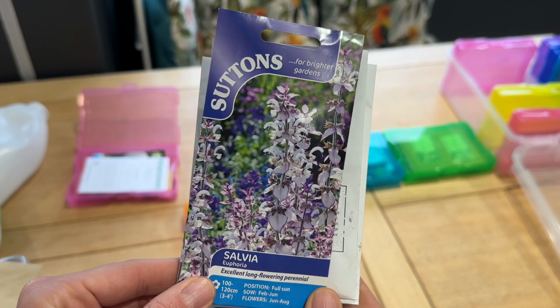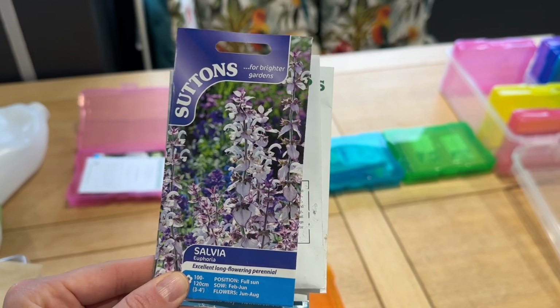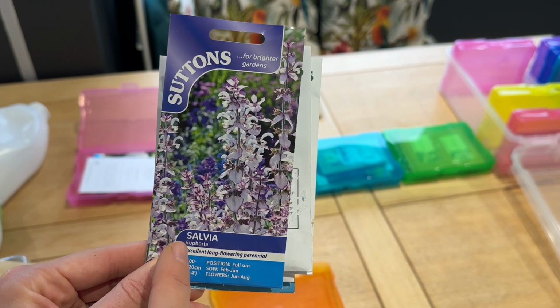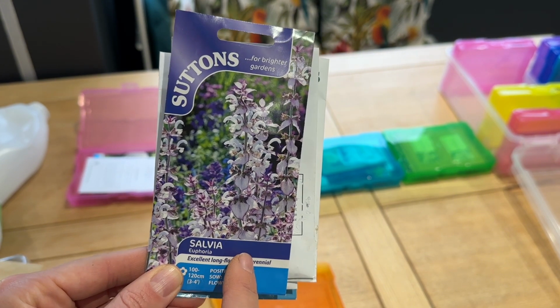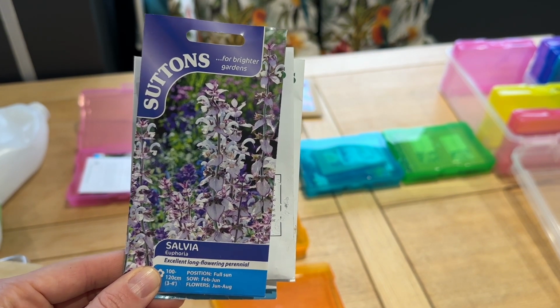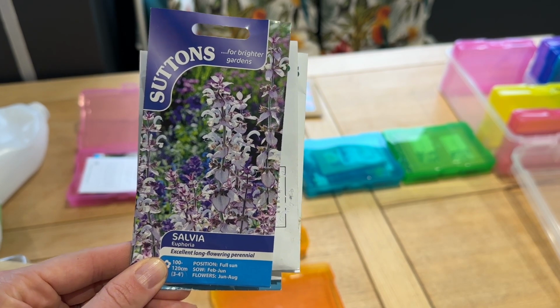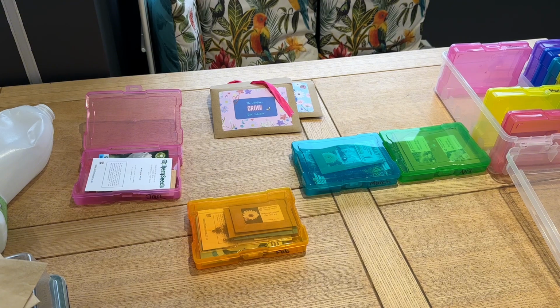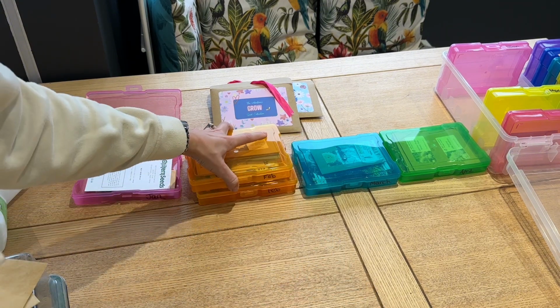And then this gorgeous Salvia Euphoria, I have put it in this box because I've actually got 6 of these, maybe 8 of them on the go. I just love them. And I have a feeling I'm absolutely going to love this plant. So I thought I might sow more. We'll see. So that's why they're kind of in a maybe box.